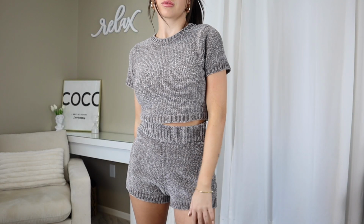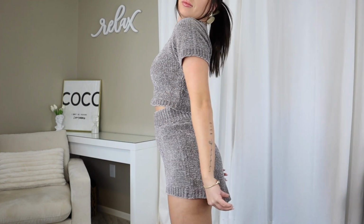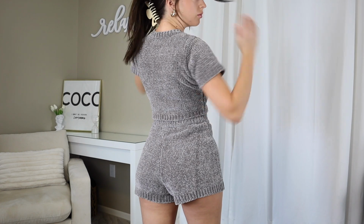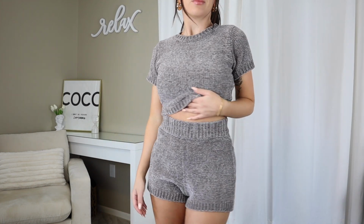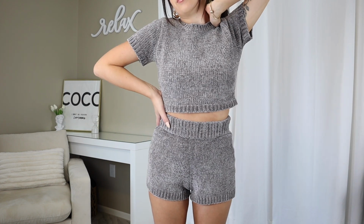I love a little shorts and tee set when we're going into the spring. This is the kind of thing that I wear around my apartment on the daily, and I just think it is so cute. It's a knit material. It just feels amazing. It feels like thick and buttery. I'm obsessed.